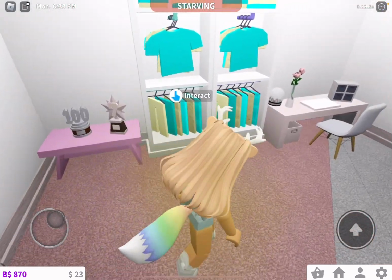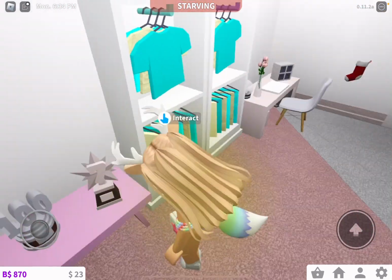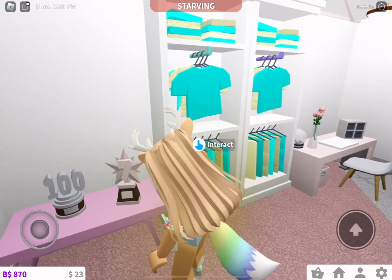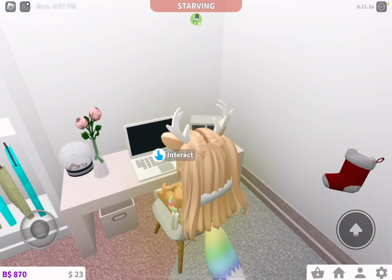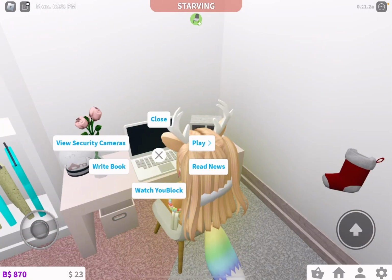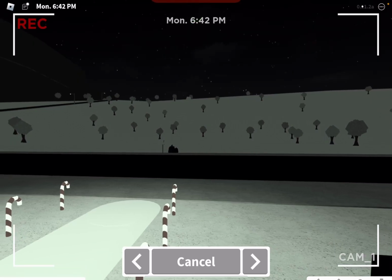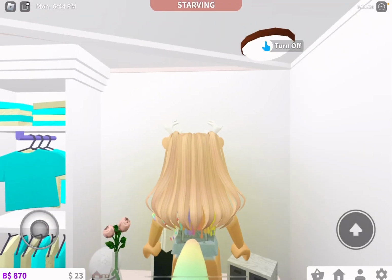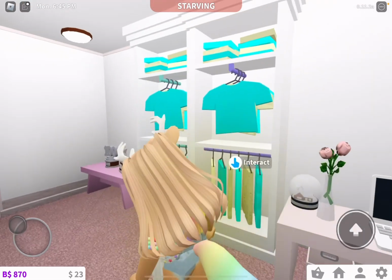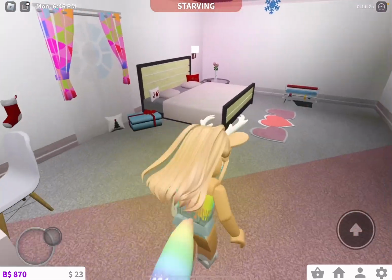Okay. This little stool has all my trophies and everything I've earned. And then over here, this is our studying table. You can open up your computer, do anything you would like. Oh, and also I forgot to tell you, in all the computers and devices, except for TVs, you can view security cameras, which I have one in the doorbell camera, and I'll put more cameras, but just not yet. And there we go. And then we've got our dresser over here. You can put tons of clothes on.